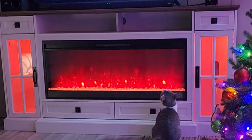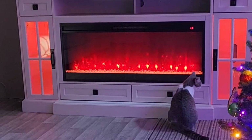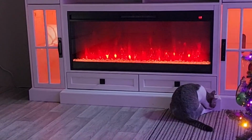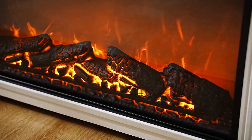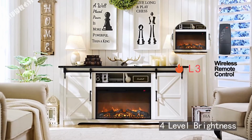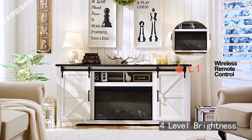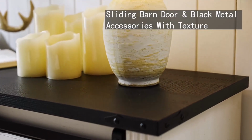Pros: large 42-inch fireplace, farmhouse aesthetic with antique charm, ample storage options, LED lights add ambiance. Number 2, JXQTLINGMU Farmhouse Fireplace TV Stand, 32 inches tall, black. Key features: 32 inches tall, sliding barn doors, built-in drawer, sleek black finish, accommodates TVs up to 80 inches.